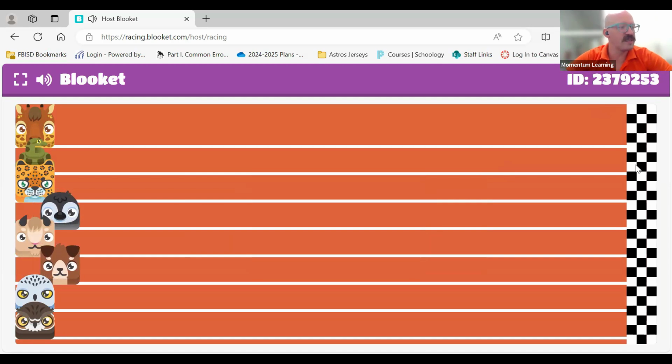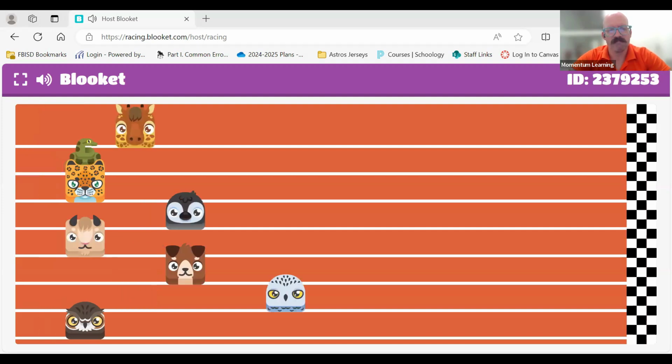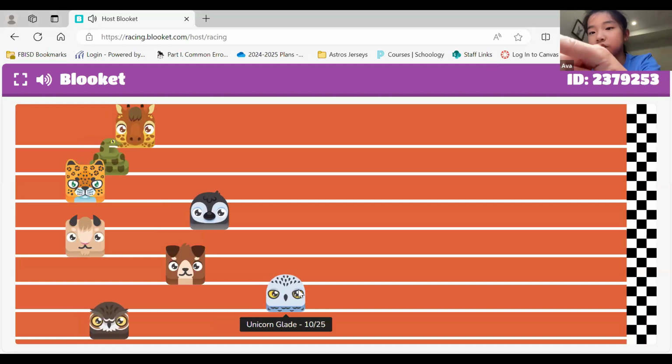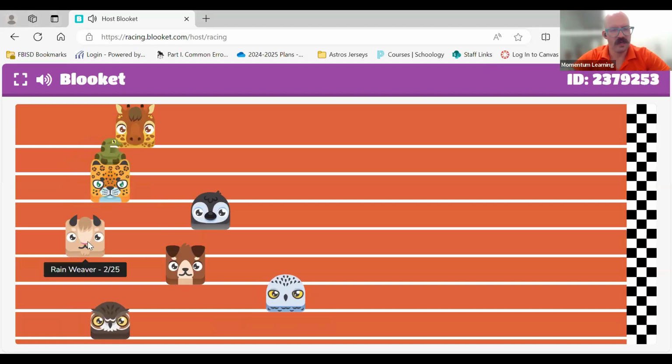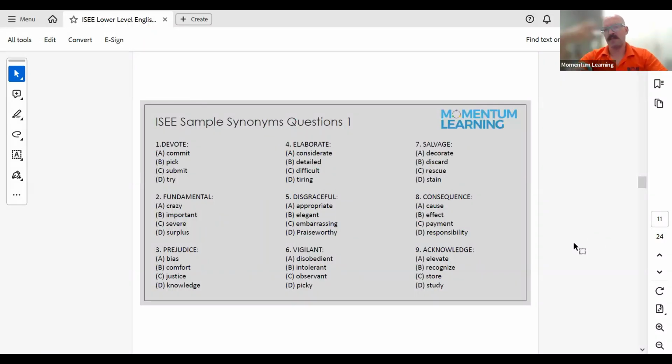So just like the synonyms that we just did, these are more. Here we go. Good job. We will have games mixed in with the week for that repetition of the synonyms. You'll see synonyms, and in just a second you'll see the sentence completions. We have some games built around the sentence completion too.